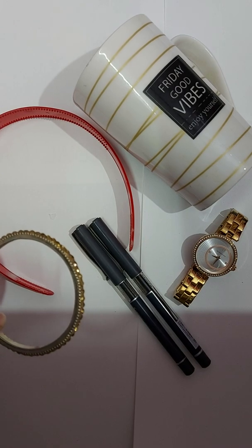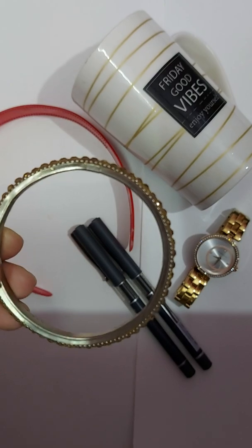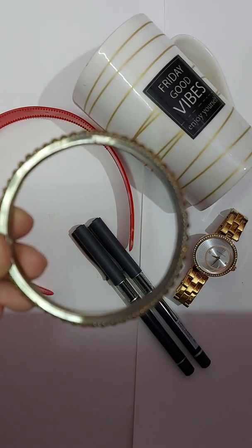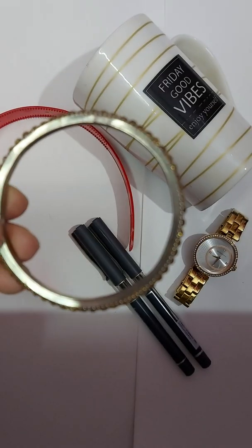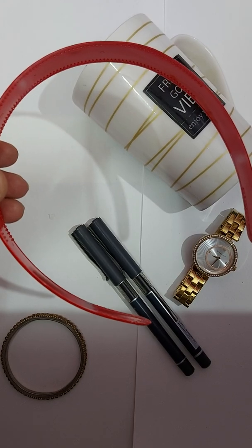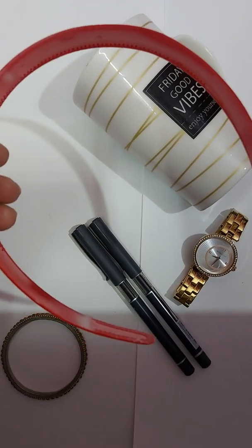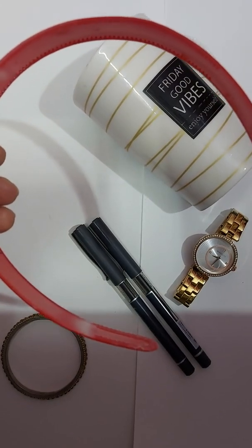Now see the next one. What is it? Bangle. This is a round bangle. What kind of a bangle? Round bangle. It is round. Can you see? Okay. Now the next. Next is a hairband. This is a red hairband. What is the color of the hairband? It is red. Now hairband is a naming word. And what is the color of this hairband? It is red.